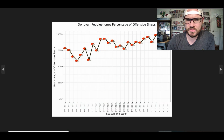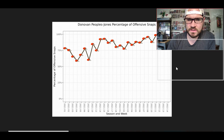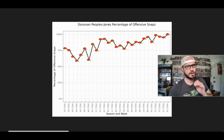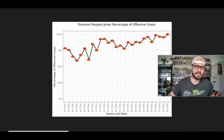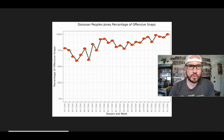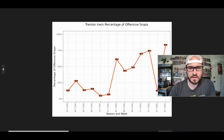Donovan Peoples-Jones, man, he is going to be going up. Donovan Peoples-Jones is going to be going up here. Look at his snap rate usage. He had a monster game this past week, even though we didn't see a whole lot more out of Deshaun Watson. Donovan Peoples-Jones snap rate going up. Very explosive. 99th percentile explosive rate, or burst score was what I'm meaning to say. So definitely a guy you want to have your radar on.